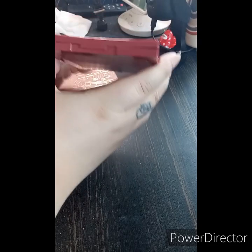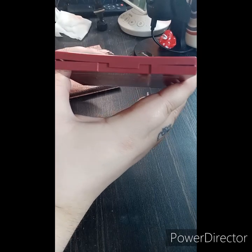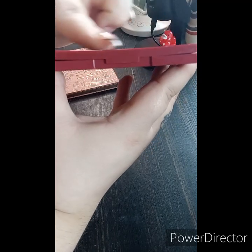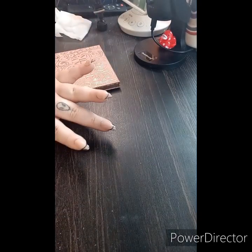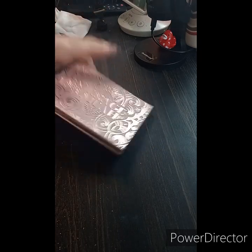That one is a keep. Mine is kind of broken though, and I don't know why. Like, this palette was never dropped, and it didn't have anything sat on top of it, but as you can see, it's like bowed, and it doesn't close all the way, but so I'm sure that will do something to the quality eventually, but it currently is working fine.